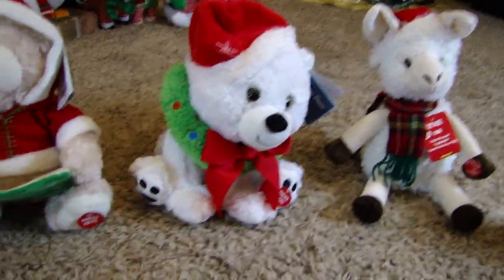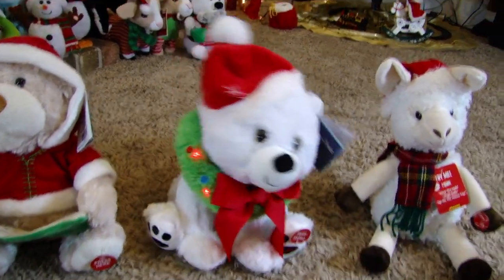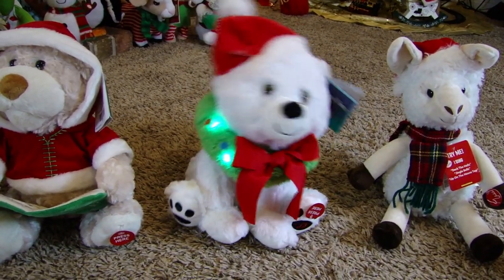Okay, on to the polar bear with the wreath. He's so cute. I love Christmas time. It's my favorite time of the year. The elves have been very busy.